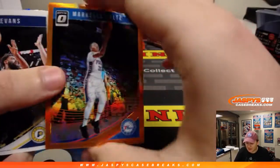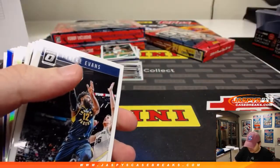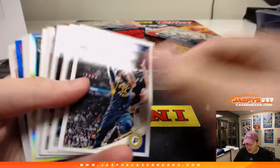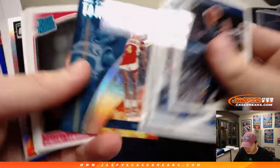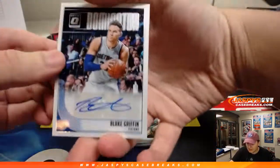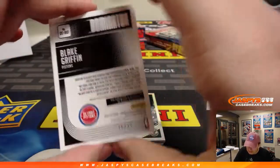145 out of 199, Markelle Fultz. It's a lot more fun to just go and walk around and see all the cool stuff. We have for the Pistons, Blake Griffin. Dominator auto. Pistons with a nice break. 16 out of 25.